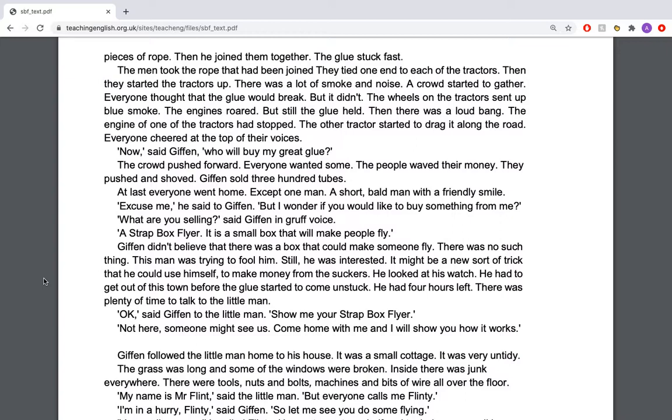At last everyone went home, except one man, a short, bald man with a friendly smile. "Excuse me," he said to Giffin, "but I wonder if you'd like to buy something from me." "What are you selling?" said Giffin in a gruff voice. "A strap box flyer. It's a small box that will make people fly."